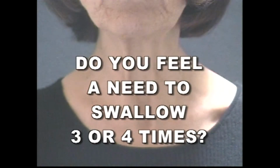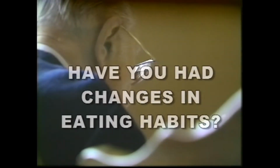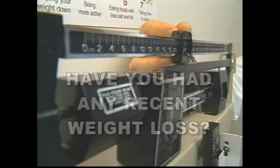Do you feel a need to swallow 3 or 4 times per bite of food? Do you cough before, during, or after swallowing? Have you had any recent changes in eating habits? Have you had any recent weight loss?